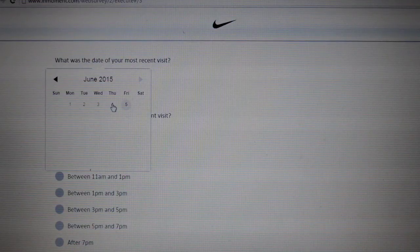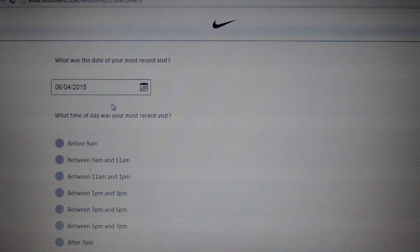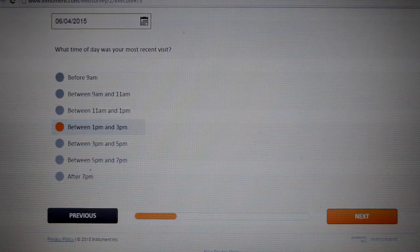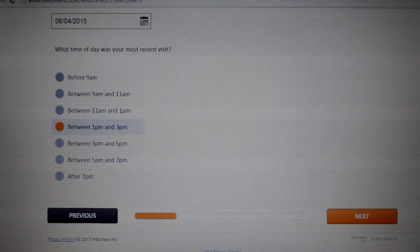Be smart with this. Put in the date, and most of the time, let's just do the time of being from 1 to 3 p.m. That's the busy time in the store, I guess, and all the stores are open. Some people put before 9 a.m. and that they visited a store and the store doesn't open till 10. Doesn't make sense. You're not going to get a code. You've got to be smart with it.